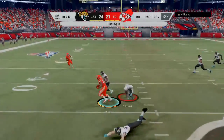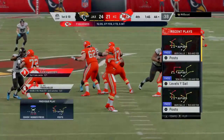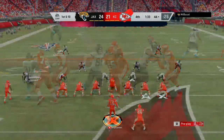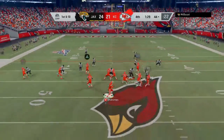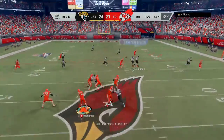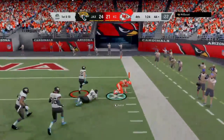Mahomes dropping one to Williams here. And taking it across midfield and inside the 45. First play of the drive, a success, 19 yards. He's back to throw. That's exactly what they were looking for. If they get another gain like that, they'll be right there in field goal range.